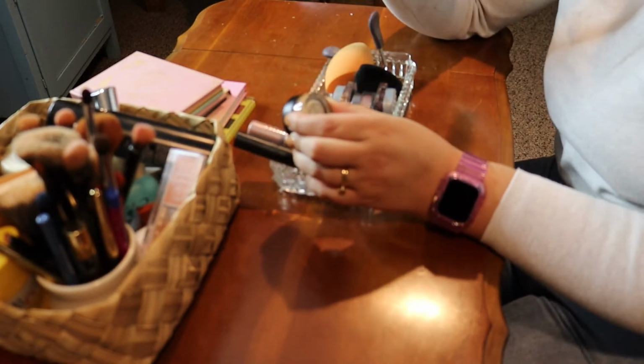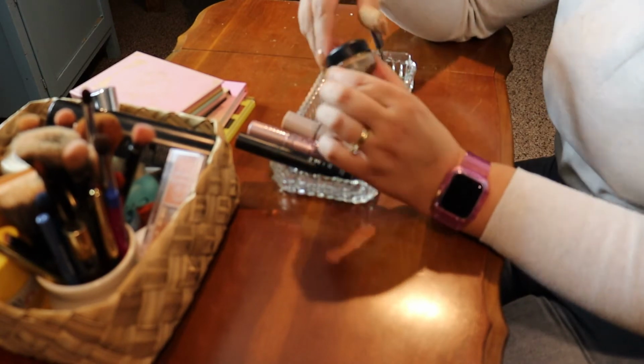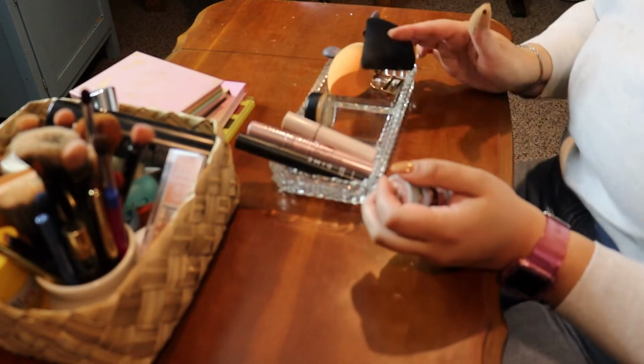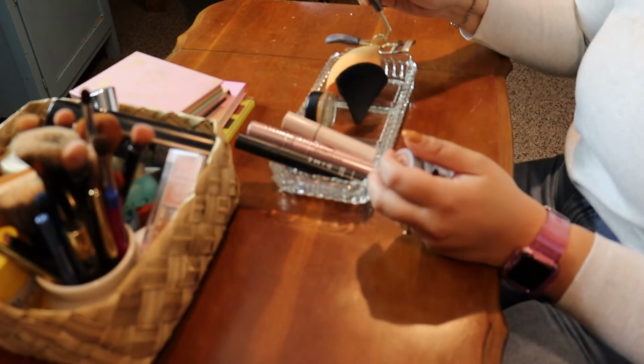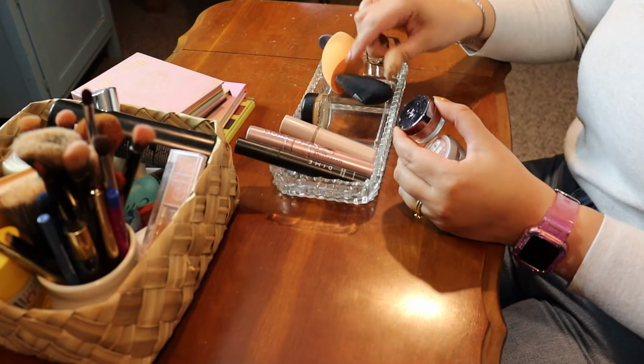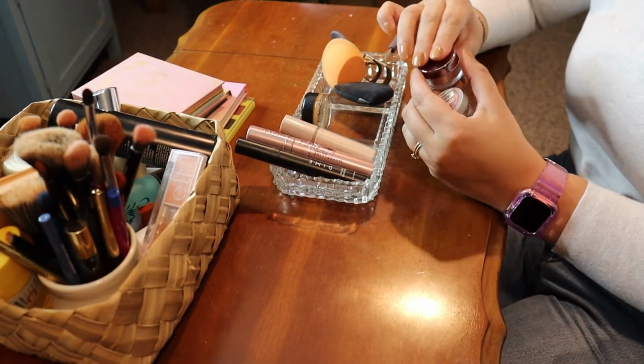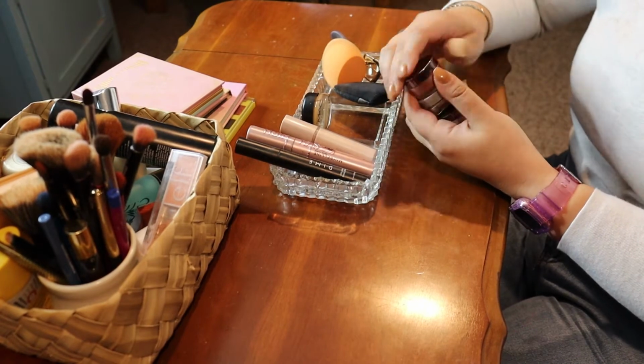Honestly, it probably needs to be thrown out at this point. The MAC Paint Pot in Soft Ochre. I have a powder puff, a beauty blender, and my lash curler in here. I will link all of these things, don't worry. Any tools will be linked below. And then I have three loose shadows.